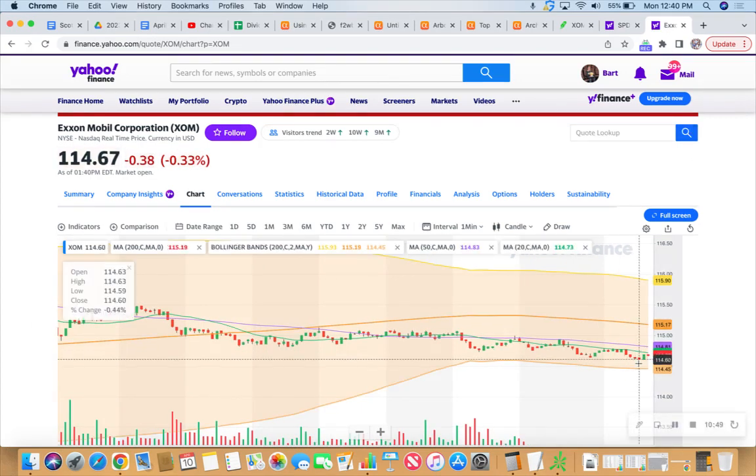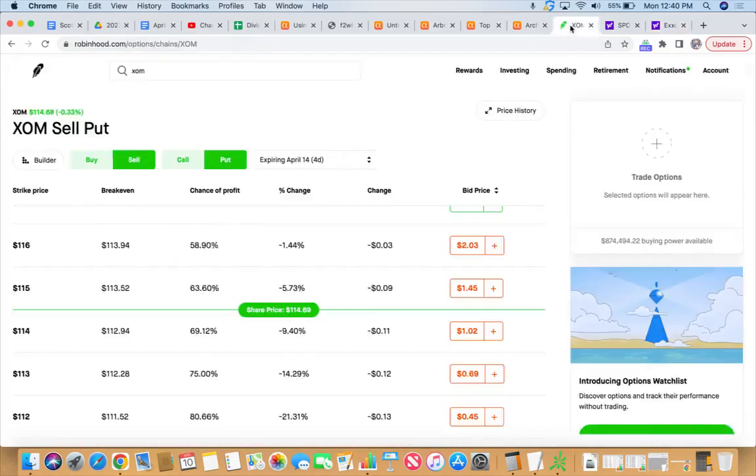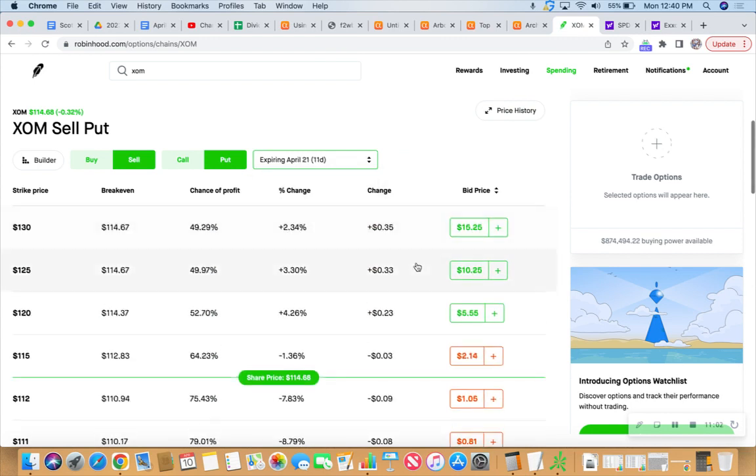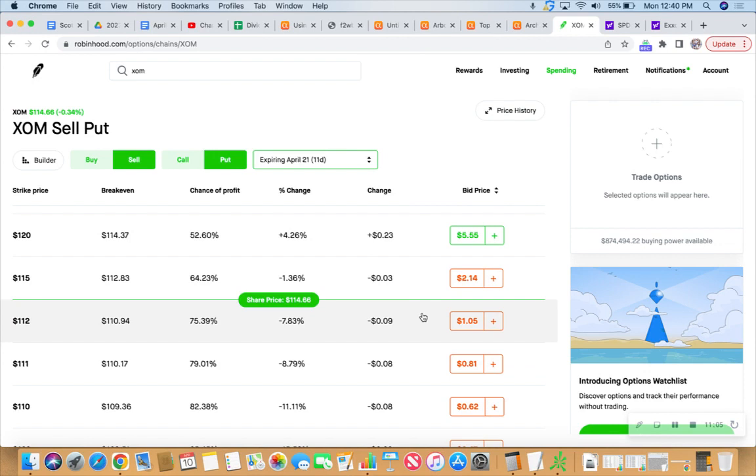Let's see. It was down to 114.60. You missed your little spot there because you were babbling on. Now it's up to 114.68. That's okay. Exxon here. Let's look at that 11-day again. 1.05 on the 112. It's close. That's still on an asset that you wouldn't mind trading and certainly wouldn't mind wheeling. It's only 11 days out.